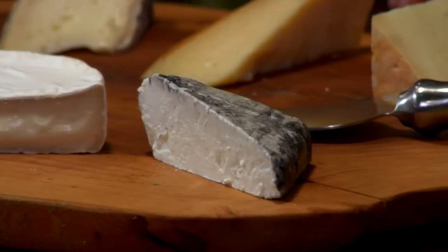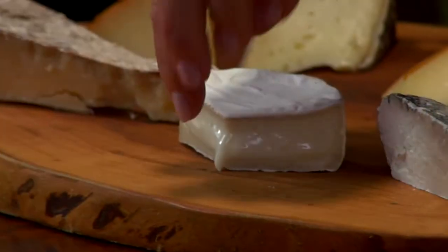This cheese is a fresh goat cheese and it's sprinkled with some ash. It's actually terrific. But I always recommend to people: eat the paste of the cheese first, then take a little bit of the rind. Does it taste good? Eat it. The same with this bloomy rind goat brie. I think you should take a little bit of the paste, then take a little bit of the rind and eat it. If you like it, enjoy it.